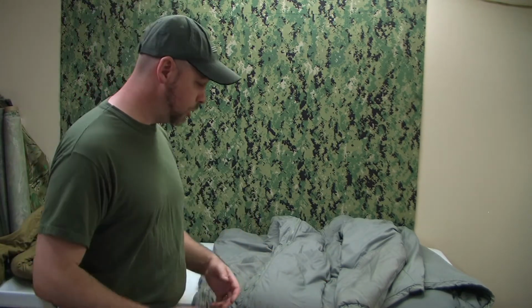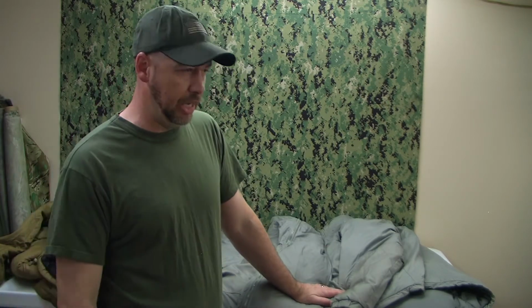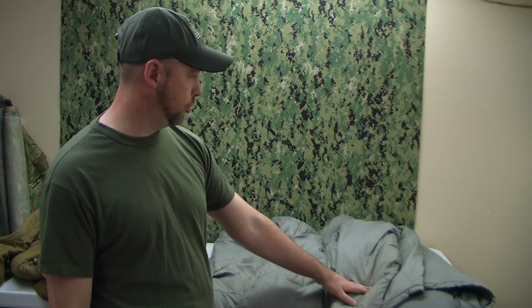And I honestly am not trying to exaggerate when I say it's warm. These are really warm, good suits. The cool thing about these is you can find them in used like new condition and even brand new condition for just ridiculously cheap prices. Figure somewhere around 60-70 bucks for the jacket, 60-70 for the pants. So for 140 bucks, you can have the top and the bottom and have just a crazy warm system.